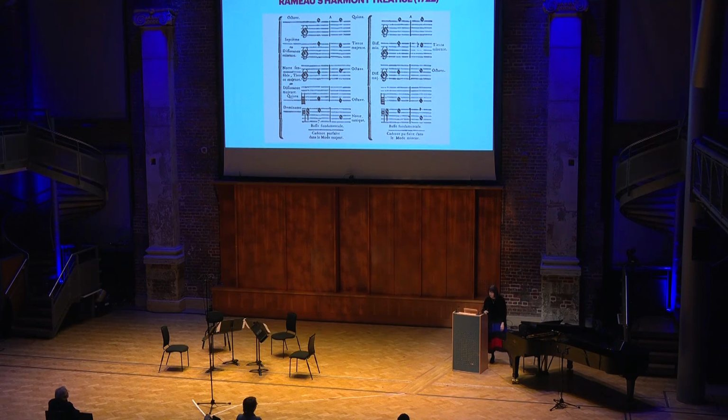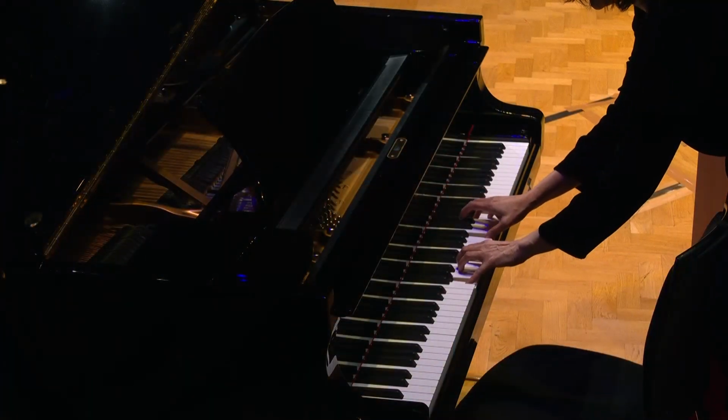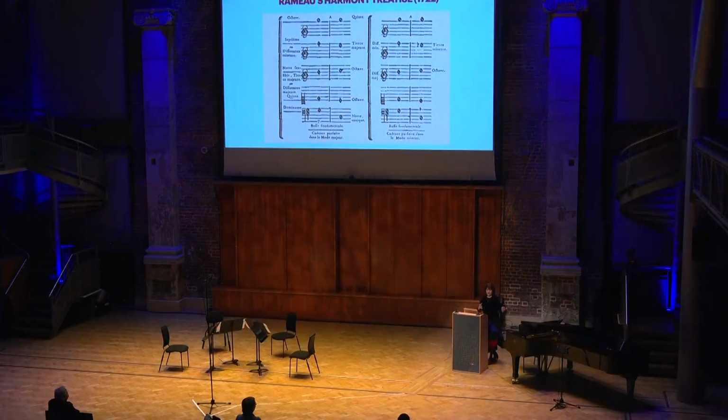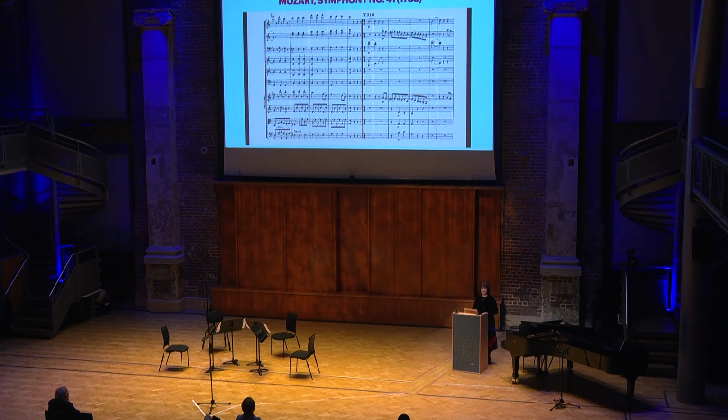I'm trying to read what he did here. Yes, that's what he does. So that's his dominant tonic, dominant and tonic, the dominant seventh chord with the resolution, or in the minor, it will be the same chord. Right, so we've got a definition. Now let us hear it in practice.